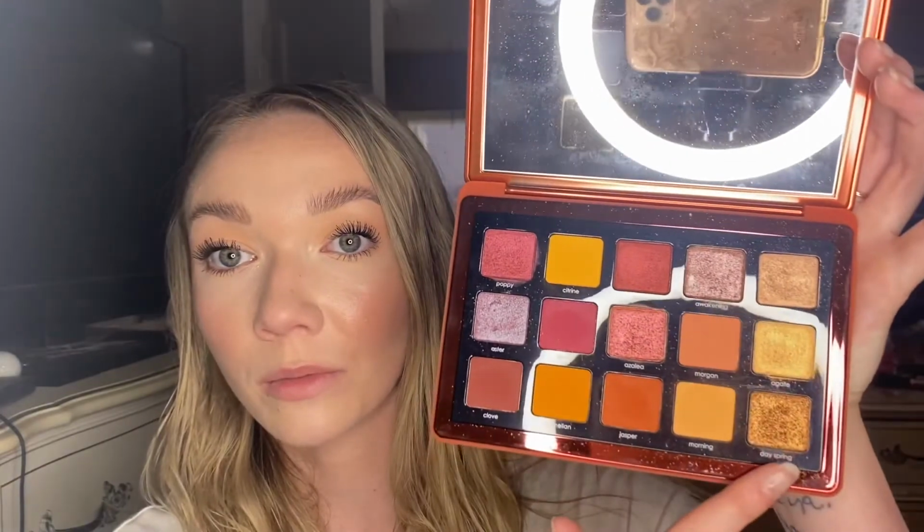I can do a full yellow look, I can do an orange look, I can do a true sunset sunrise look. The shimmers in here, this shade right here called Awakening, and then also this one right here called Dayspring, there's just something about them that is just unbelievable on the eyes. Like, I get compliments every time I wear this eyeshadow palette. I just think it's such a good one for summer. Like, these colors just scream summertime to me. So personally, this is one of my favorite palettes anyway, but really for summer, this is top notch for me.